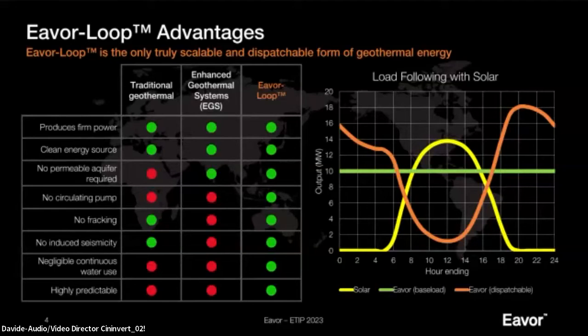A really big benefit that we've been investigating a lot this year is dispatchability. This is the idea that we control the output of the system by controlling the flow rate. So while we can operate in a flat baseload capacity, we can also adjust our output to match load curves based on other renewables such as solar in the area, or the time of day, ambient temperature, if our systems are sort of basing their efficiencies on those parameters. So the graph on the right is sort of an example of how we can shape that curve.